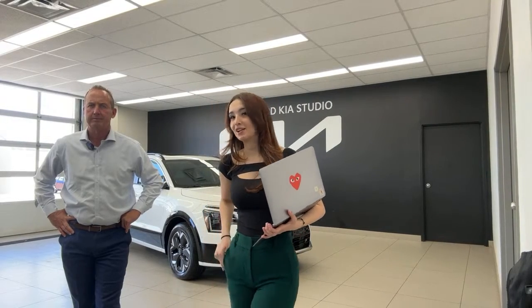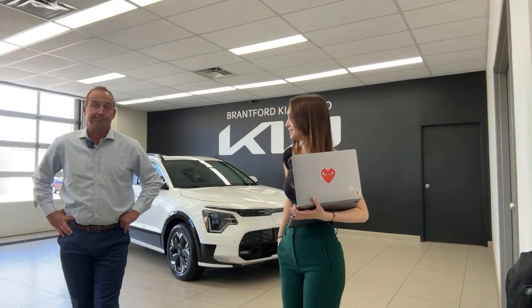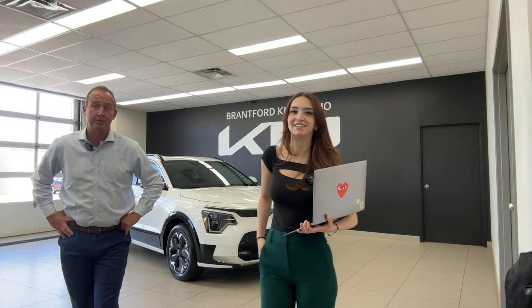Can you export a Telluride to Germany? I wouldn't see why not. It's a world-built car, so Palisade's built in Korea and Telluride is built in Georgia, so I wouldn't see why not. You couldn't import it or export it. We couldn't. Yeah, but you probably can.